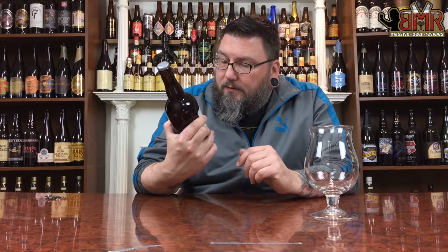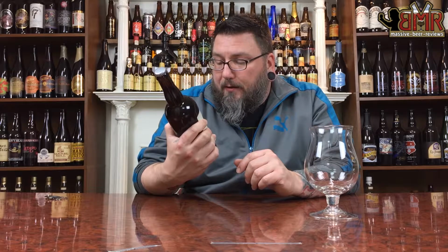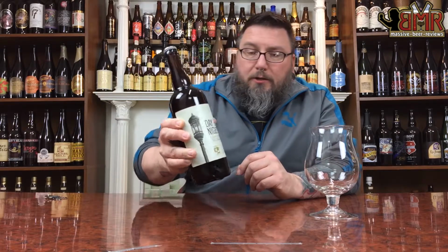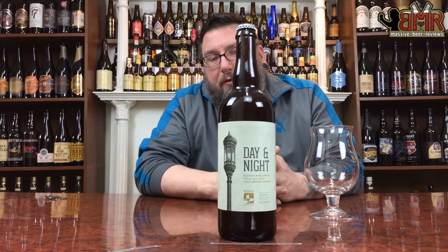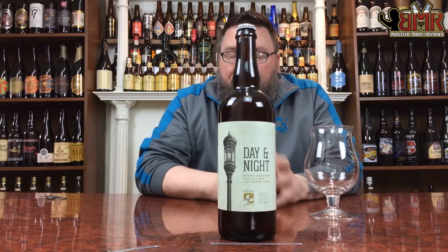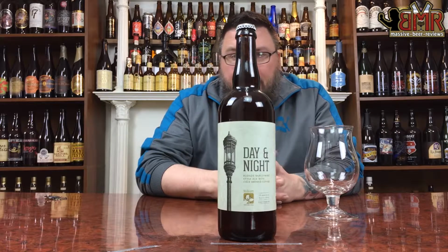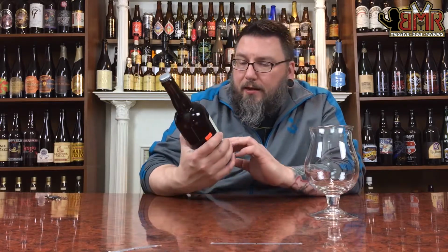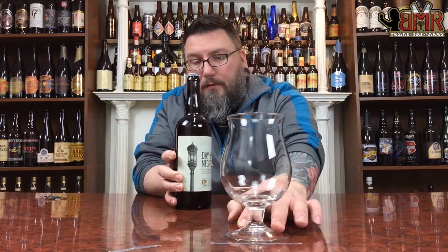If you watched any of our Trillium reviews so far, if they actually make it up because my camera keeps screwing up, you will notice I am in love with their labeling. Absolutely love their labeling. They're up there with one of my favorite labels. Blown me away. Just everything about it, from the layout to the design to the artwork. Huge fan of it. But it's all about the beer.